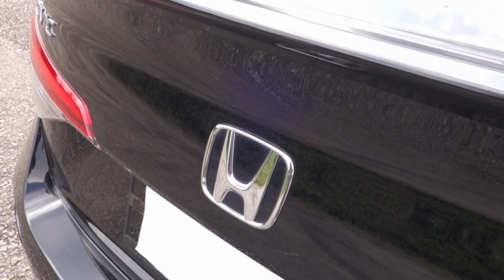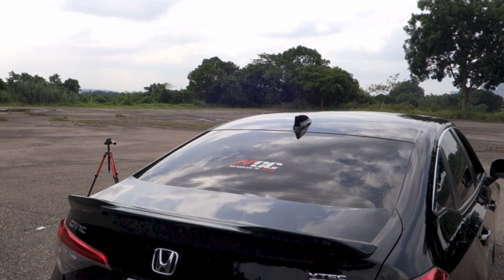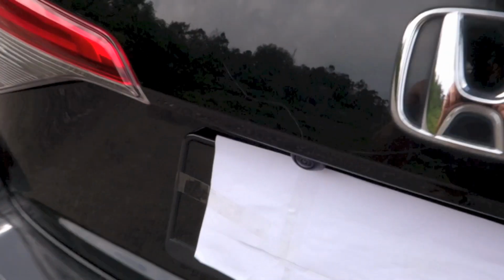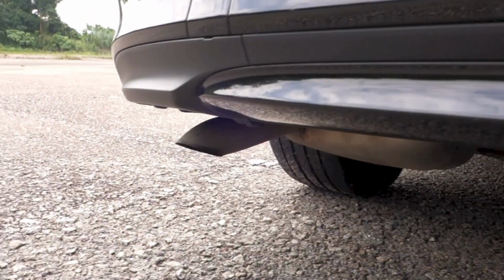47 liters is the fuel tank size, and the combined fuel consumption for the Civic 1.5 Turbo CVT is 6 liters per 100 kilometers. 148 grams of carbon dioxide is emitted per kilometer, and the Civic is a front-wheel drive vehicle.